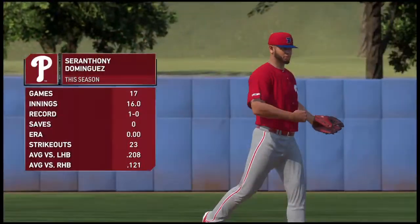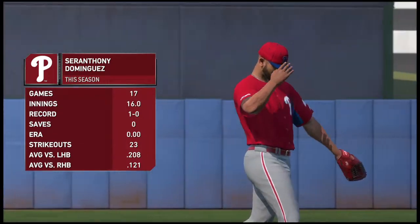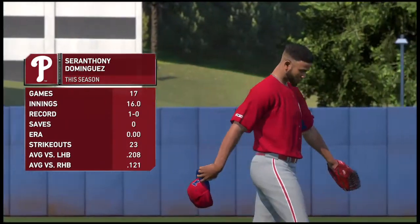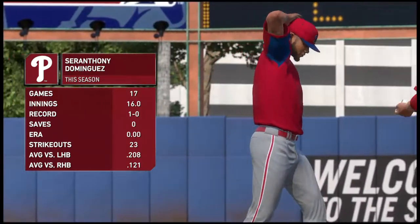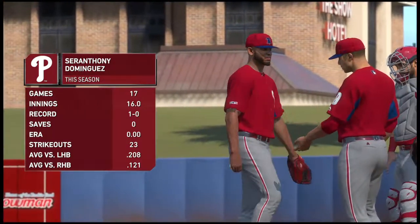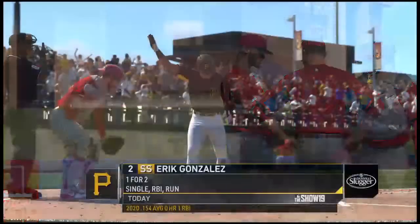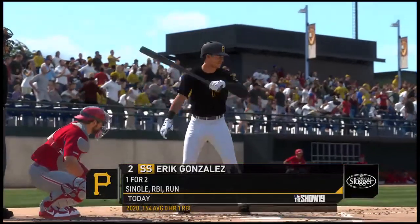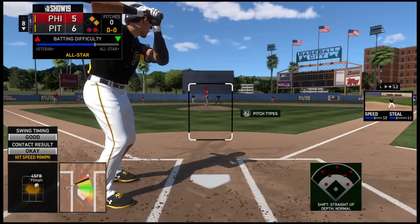Sir Anthony Dominguez trots in from the bullpen here as he inherits a tough spot with 2 on and 2 away. Number 58, Sir Anthony Dominguez. Eric Gonzalez will be his first assignment here as he'll face him with runners at first and second and 2 away.